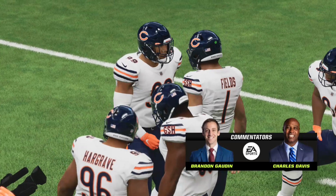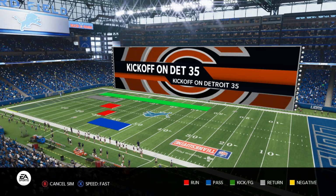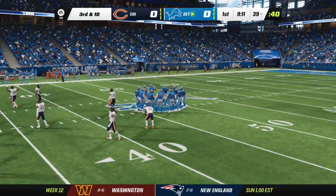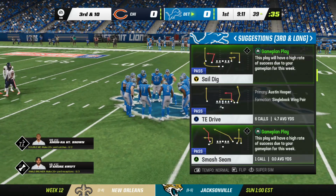Along with Charles Davis, I'm Brandon Gaudin. And Charles, we look at this Lions team entering play. They come in on a pretty good roll here, winners. Still scoreless here in the first, but a third down situation forthcoming. Let's get into the action.